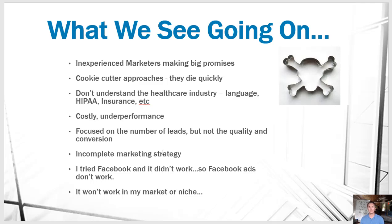So the first one is obviously inexperienced marketers trying to make big bucks. They're trying to make big promises, and then they can't fulfill the promises, right? They're using cookie cutter approaches. They're taking old templates and ads and just plugging them in. And what ends up happening is because their targeting is not very good, and they don't actually understand how Facebook marketing works, or how marketing in general works, the ads die. So even if you get a good pop, they die really quickly, and then they don't know what to do. Their hands go in the air, and I've seen this happen multiple times. I still see it all the time.